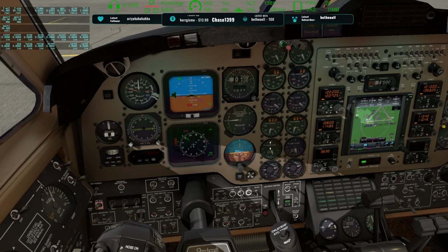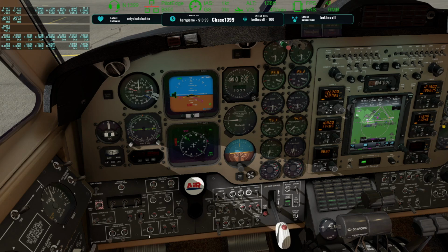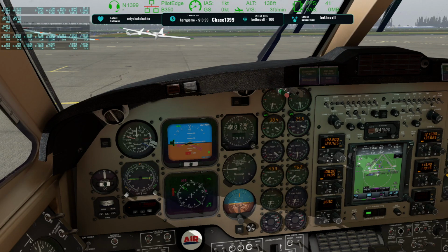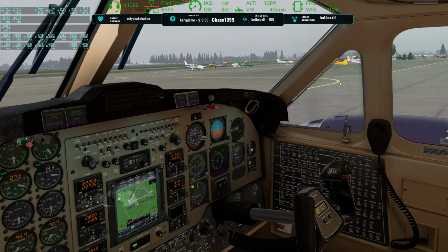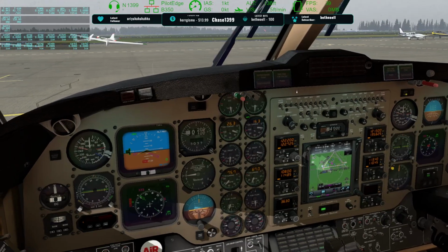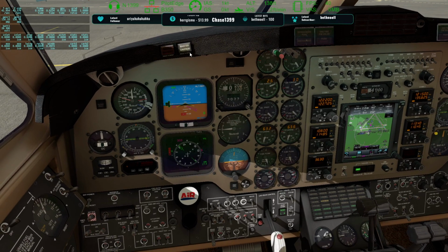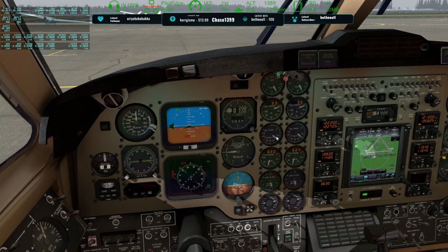Do a ground idle stop check. Should go back to idle, which it is. Auto feather check, AFX lights, feather number 1 engine. Feather number 2 engine. Go ahead and arm the system.